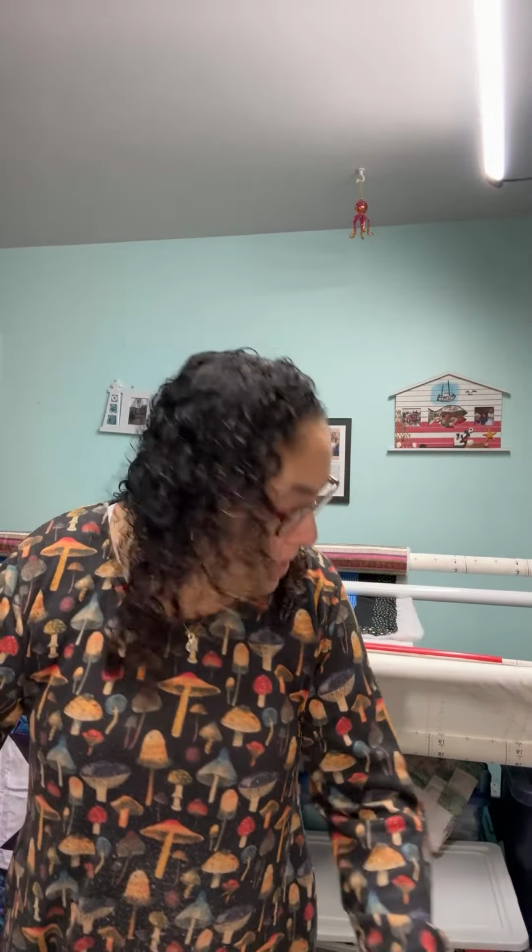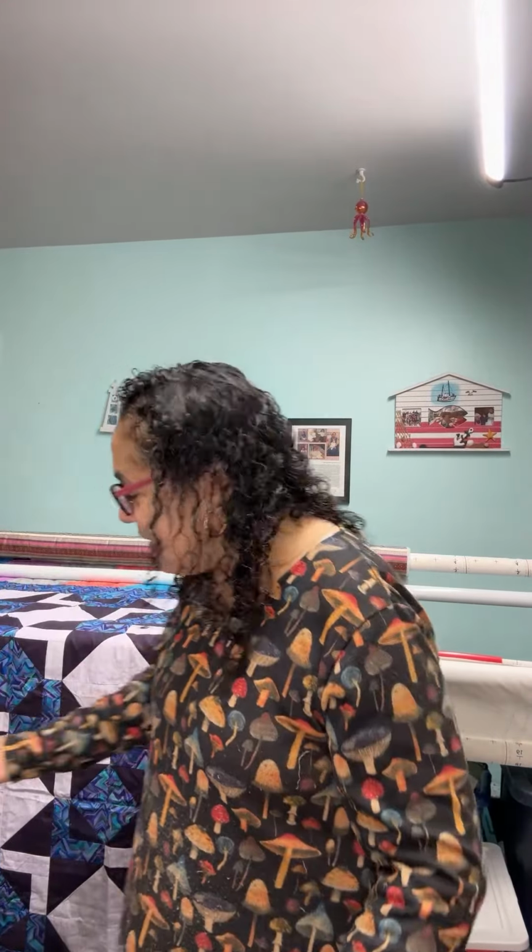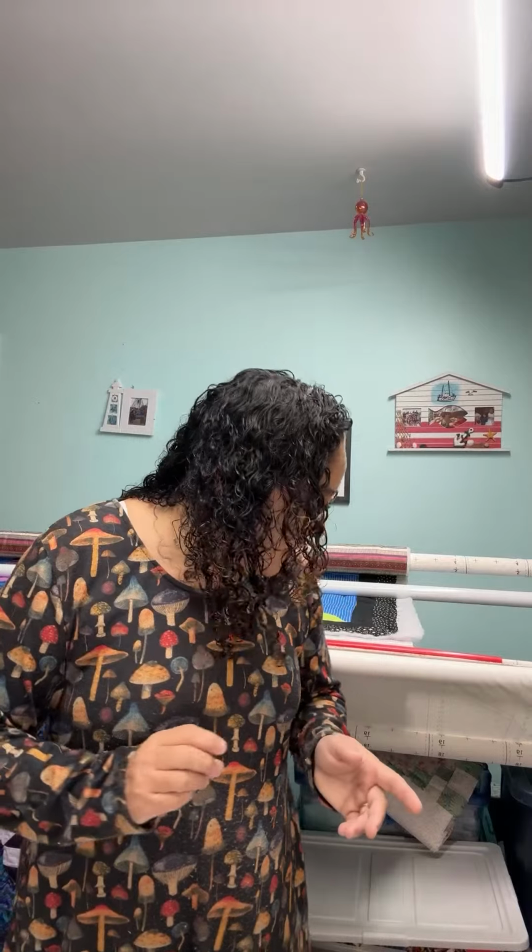I also went through my tops, and he even labeled everything. So I have all my tops that are throw size, all my tops that are bigger, that's a full and up, or a queen and up. I don't have many of those. I have the small tops that are small projects. And I really don't have any more twin size because I pulled everything out.